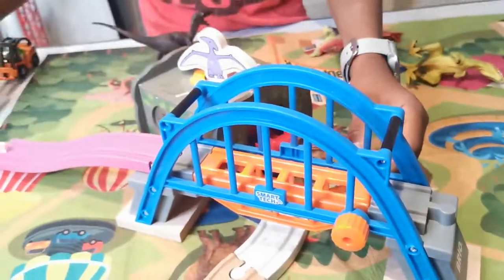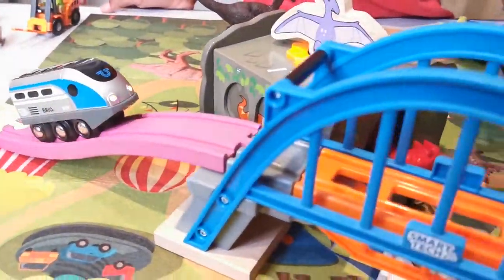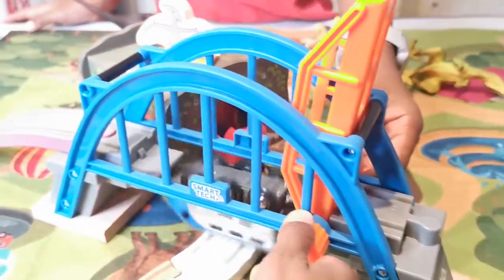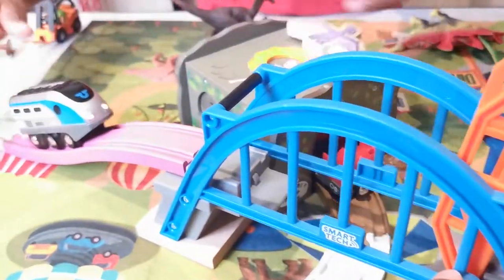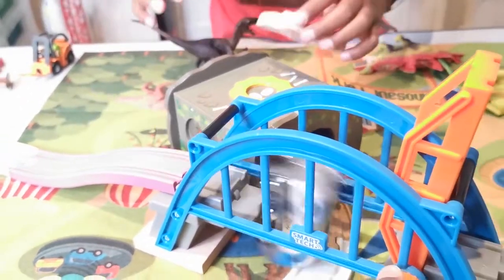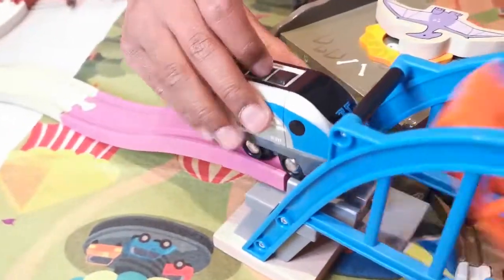So, what does this do? Oh, let's see. Oh, cool. Why don't we try with the train? Okay. Let's try opening it. Oh no! Oh, it fell. I thought normally... Oh no! Maybe it doesn't have much battery. Wait, meant to stop. Yep.